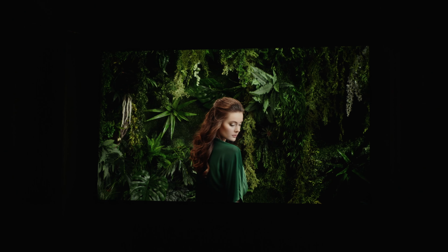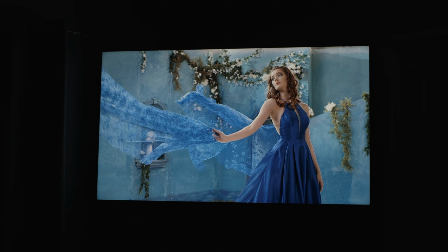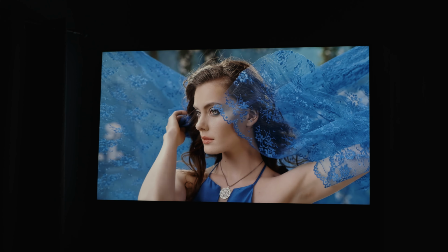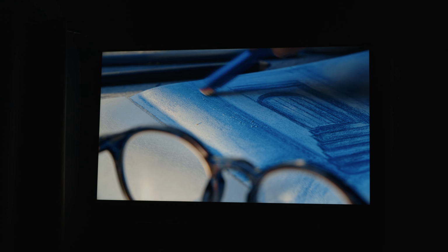What's interesting about the U7N is that it just feels like a complete upgrade from last year's U7K. In fact, if you look at the specs, they actually match up better with the Hisense U8K of last year than it does with the U7K of last year. So I think that's really impressive overall.